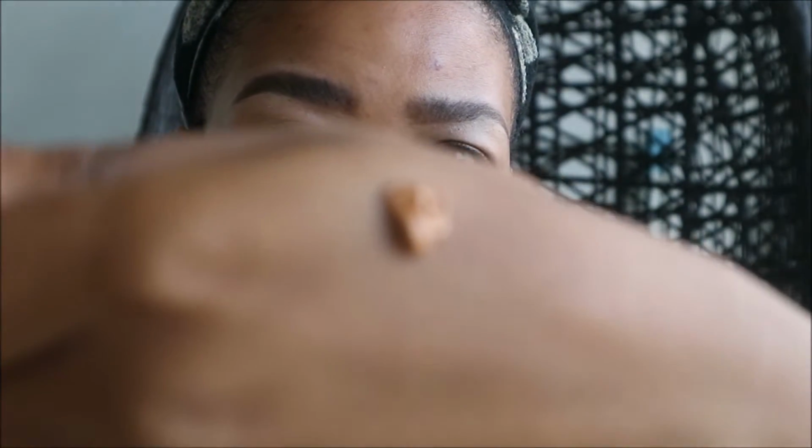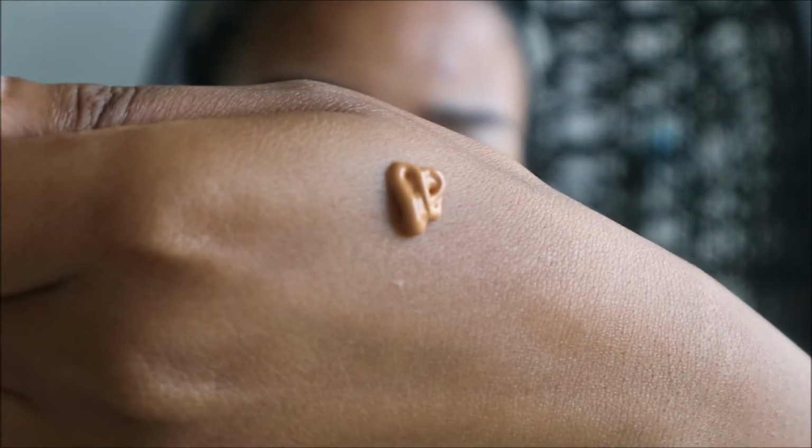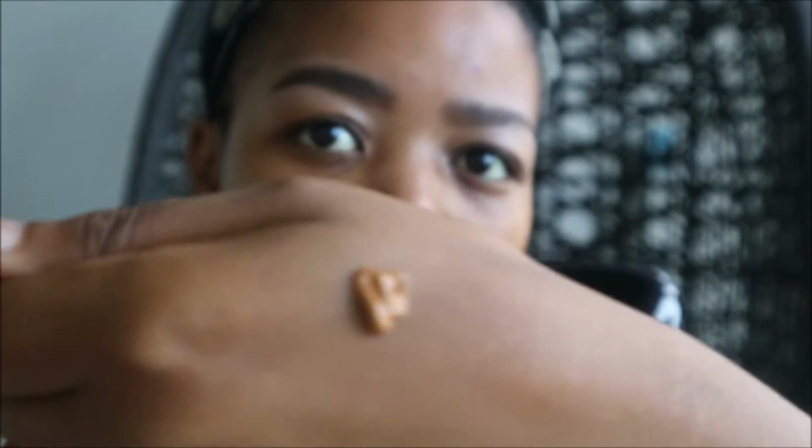Okay, that's one pump. I would say that's pretty generous. Well, not pretty generous, that's an average size of a pump actually. So I just want to see what one pump does. I'm going to be testing it out over here just to see if it actually is full coverage. It does say medium to full, which means that it's buildable, so the first layer probably won't cover my dark spots here. I could color correct, but I just want to see the foundation and how it performs by itself before I do that.